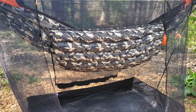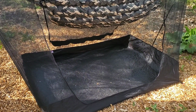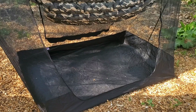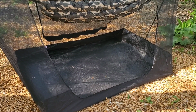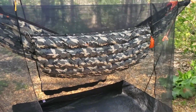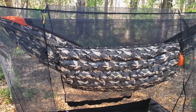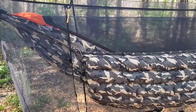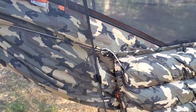So, other options available are an assortment of colors for your bathtub floor. It comes in robin's egg blue, burnt orange, charcoal, olive, and coyote. So there's that as an option. And there's probably, I believe, 8 or 10 different thread colors that you can use when having your stitching done. I chose to just go black and keep it simple.